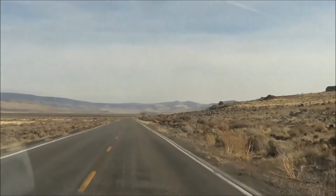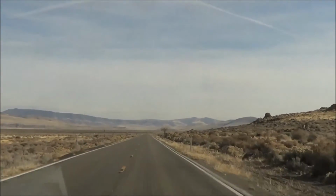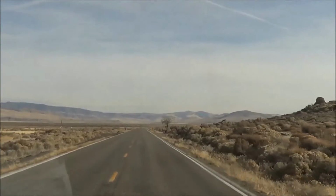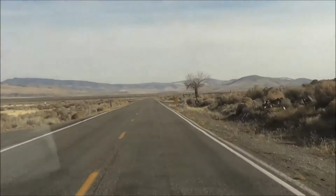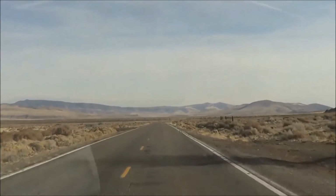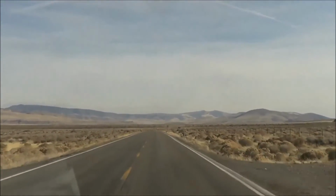Alright, looking at my phone, I shouldn't have followed the signs that said Pyramid Lake. So I've got to go a couple miles back down the road here and get back on 447, and then go up 447 a little ways to a trail that goes around to that other side of the lake. So that's what we're gonna do.